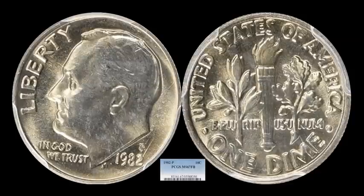Now, you wouldn't think that 1982, especially a Philadelphia struck example, would be at the top of the list, but this is a very tough date to find some of those sharper strikes. This one is a PCGS Mint State 67 full bands or full torch, however you want to attribute it. Very tough coin. This one right here brought home $1,012.50.